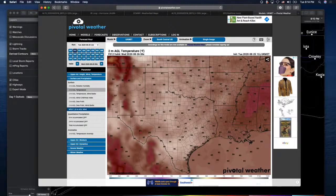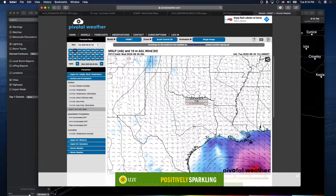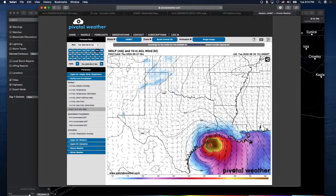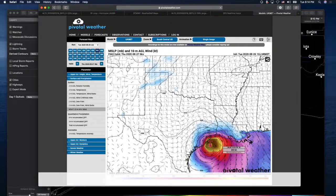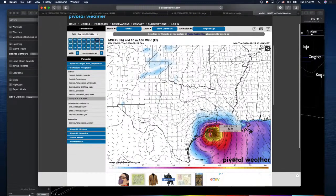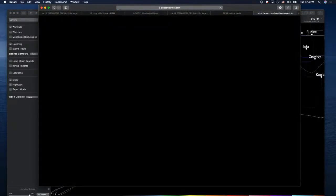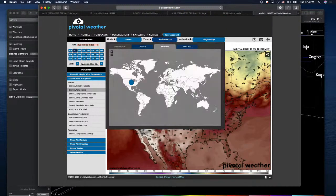So let me look here at UK Met. This was 12Z. Okay, 12Z had a landfall right over Galveston. I don't have the best. Let me log in here and get rid of these ads. I don't have the best. UK Met, the data is limited.